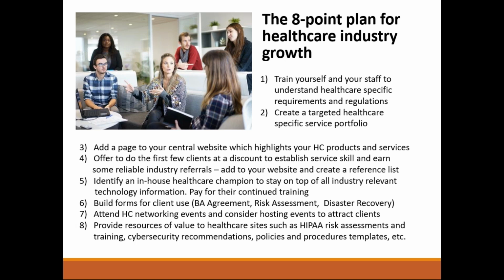So first of all, make sure that you know what you're talking about. Train yourself and your staff. Make sure that they understand healthcare specific requirements and regulations, especially around HIPAA and security. Those are the two areas that you're going to want to care about most when it comes to technical services and support. There are other areas too. The more you can talk the talk, the more familiar you can be with the acronyms that they're going to throw at you from a technology standpoint and from a healthcare business standpoint, the better. But you want to get as much training under your belt and under your staff's belt as possible so that you can market yourself as a healthcare specific service business.